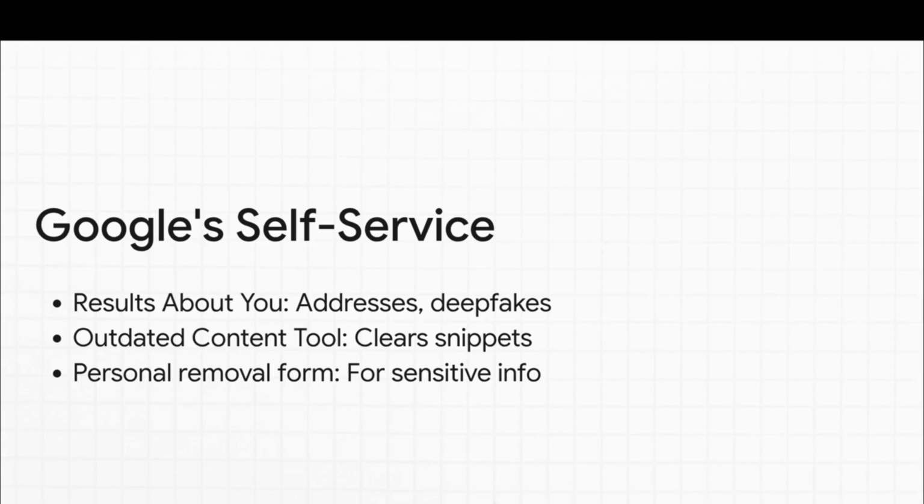Like we mentioned, this forces a recrawl. It won't remove live content, but it flushes out old cached snippets if a page has been updated. Third is the personal content removal form. This is a slightly more manual, escalated process for highly sensitive information on third-party sites. They might be narrow tools, but they cover way more ground today than they ever used to.